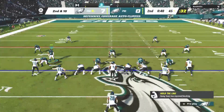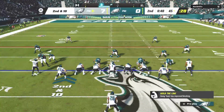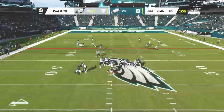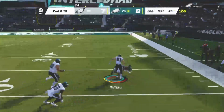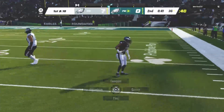Come on. So after the incompletion on 1st, now 2nd and 10. Again, he'll drop to throw. Oh, he rifles one, and that's going to be intercepted. Picked off by Avonte Maddox. And the Eagles are going to take possession of the football.